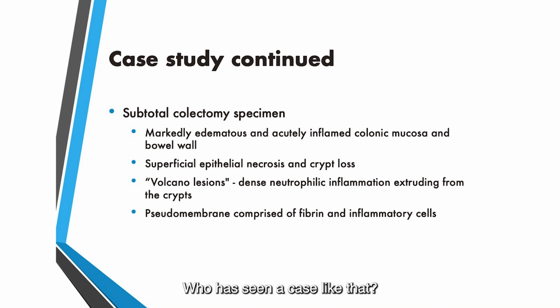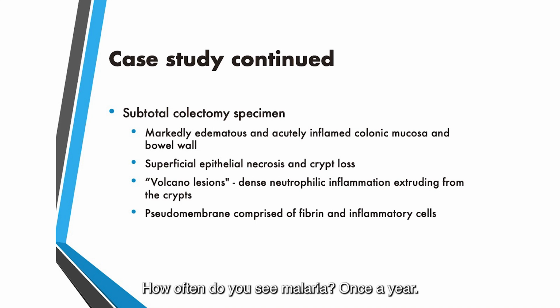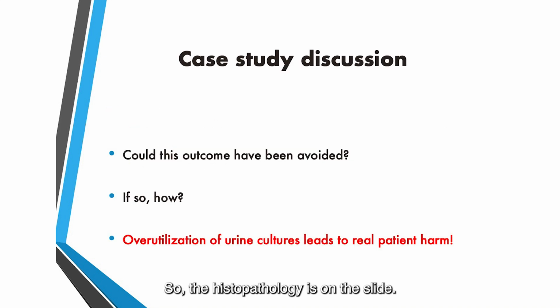Who has seen a case like that? So it's not infrequent. It's not like one in a million. Like, how often do you see malaria? Once a year? No, this is something you see, unfortunately, quite frequently. So the histopathology is on the slide. Could this outcome be avoided? Yes. How? We will talk about this.